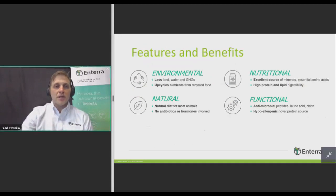And so just touching a little bit more on the features and benefits. From an environmental standpoint, I've discussed the fact that we utilize less land, less water, and less greenhouse gases than a lot of conventional sources of ingredients and protein. We're upcycling nutrients from recycled food, which is a great part of the sustainability story within the insect agriculture and the black soldier fly production. They're natural, so up to 10% of animals in the wild will consume insects as part of their diet, and we're utilizing no antibiotics or hormones within the process.